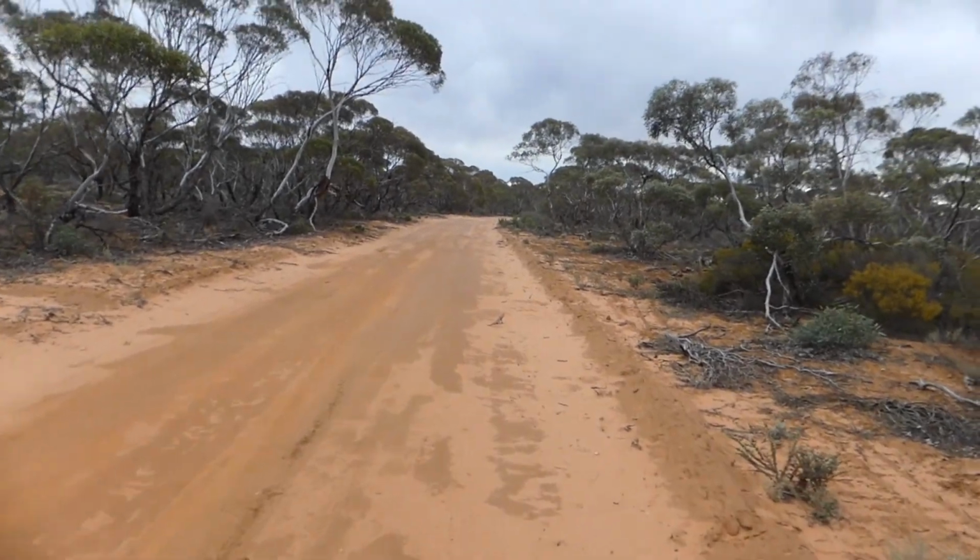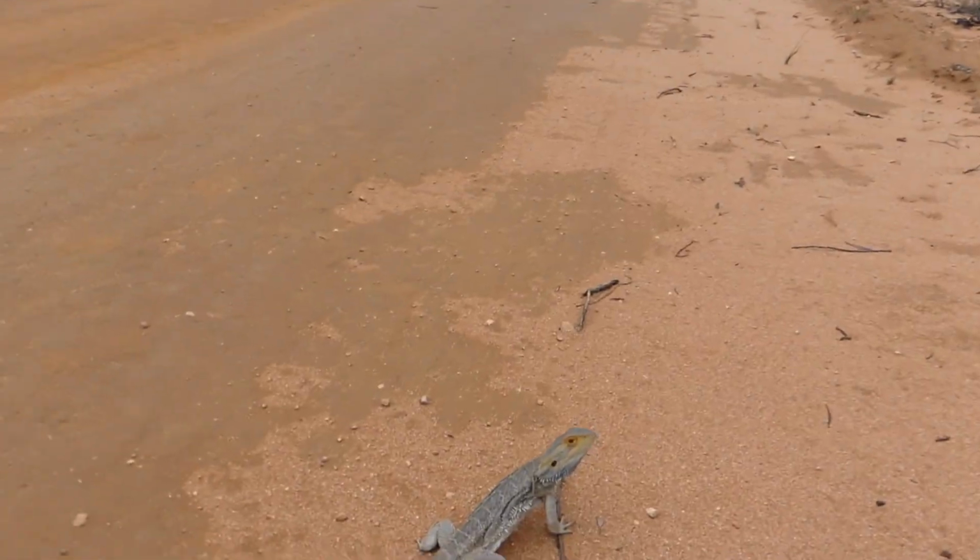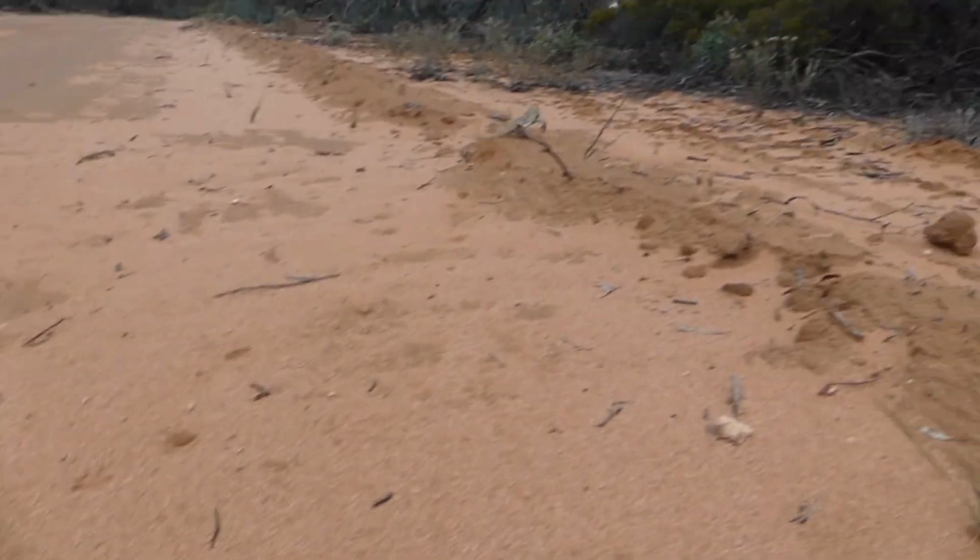This one's super tame. We're about to drive it out for a night cruise and this one's just wandering along next to the car. Yeah, okay little friend. Oh, there he is.